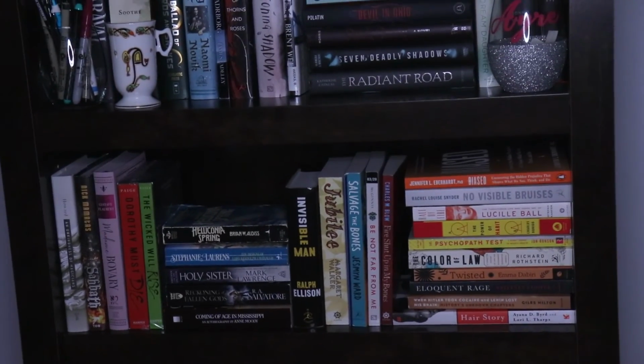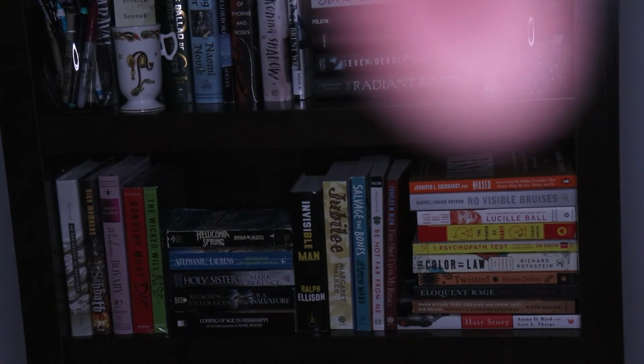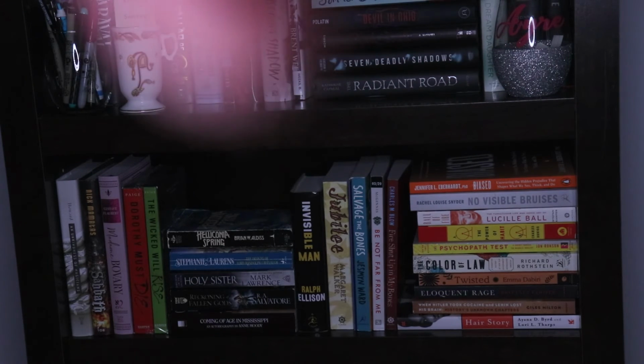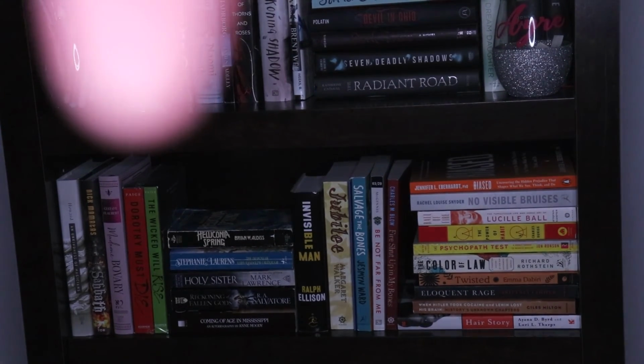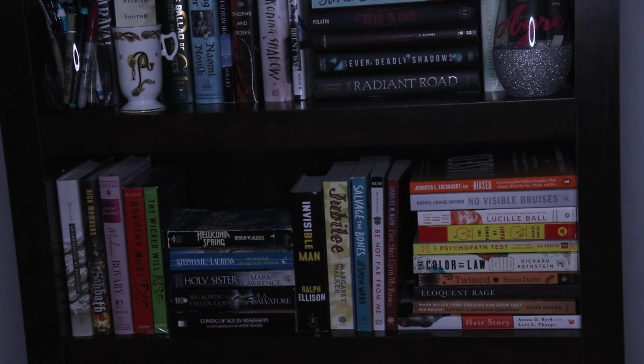Going down a shelf, I have this pile right here, which is nonfiction books. These are miscellaneous. These are mass market paperbacks, and these are kind of like overflow books that belong on different shelves, but I couldn't fit on different shelves.